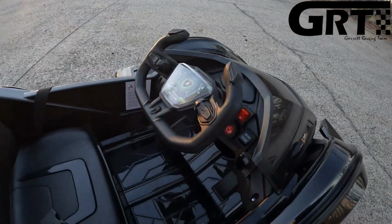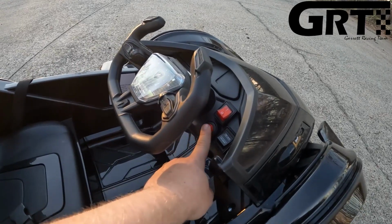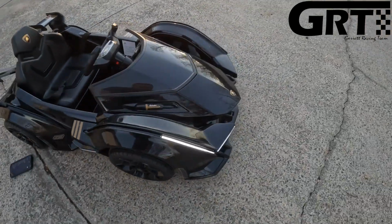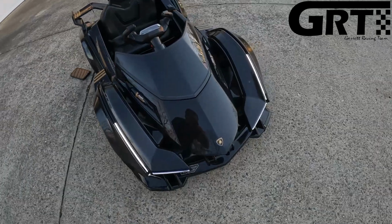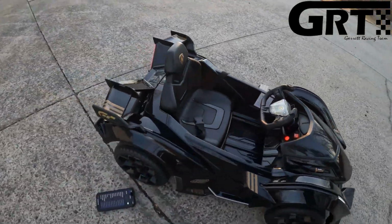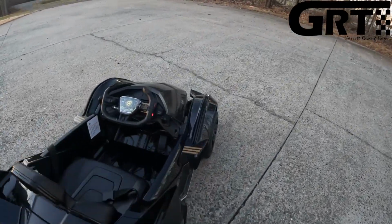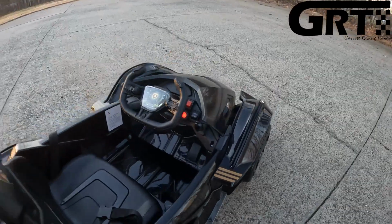All right, to get this thing started, you actually have to flip the main power on and then start the button. It has some nice LED lights on the front, some sound effects. Again, with the rear brake light sound effects. Pretty dang cool, y'all.